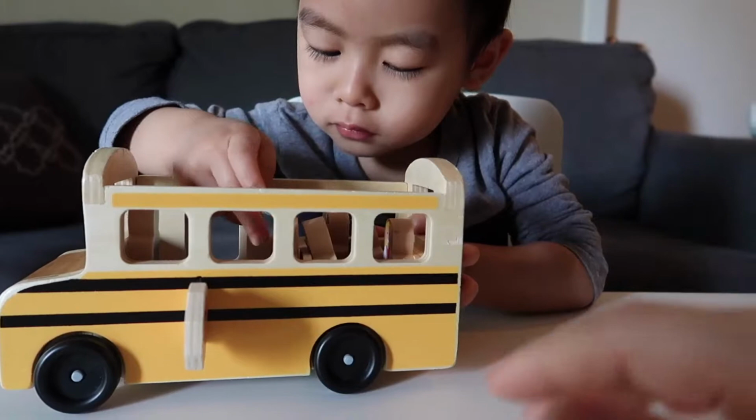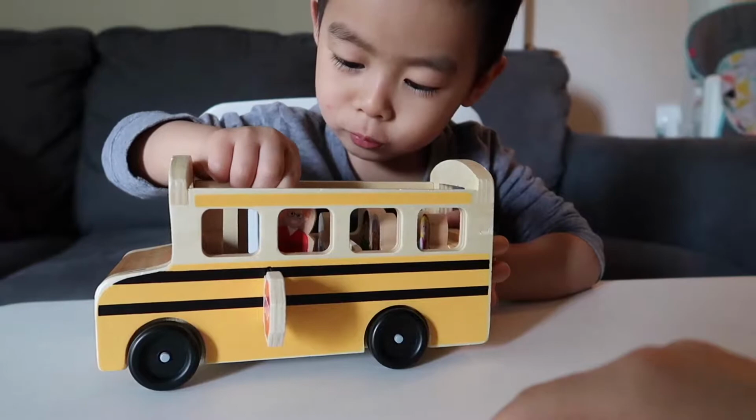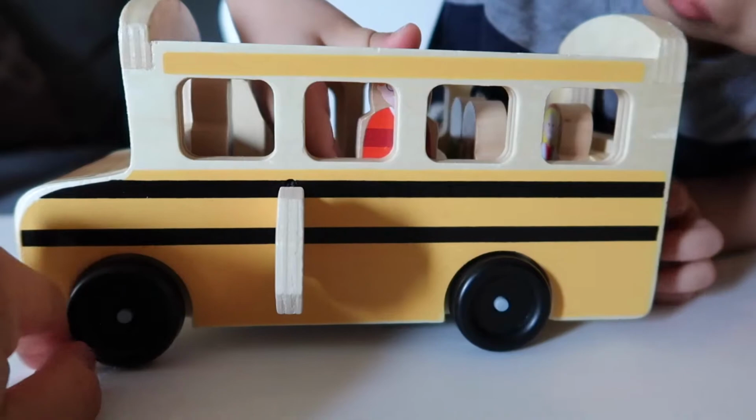Do you like this, the cool bus? Yes. Can you see from there? Window. Oh, good, yeah. Oh, there are the windows. So you can teach about the windows, the doors, and also the shapes and colors, and wheels and stuff.